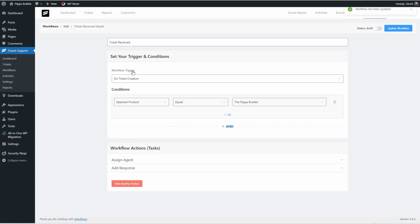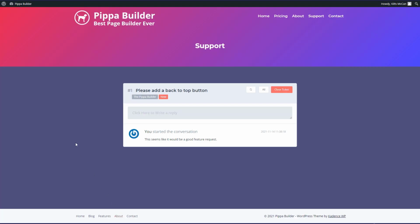So here's our first automatic workflow. And you notice that when you save them, it starts off as draft. So if you're ready for it to take effect, you can set it to published, or sometimes you might want to pause automated workflows, then you can set to draft to pause them. Okay, so now let's go back to our incognito window.